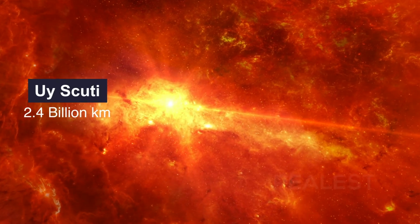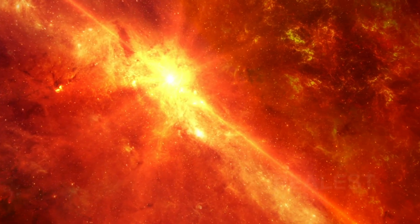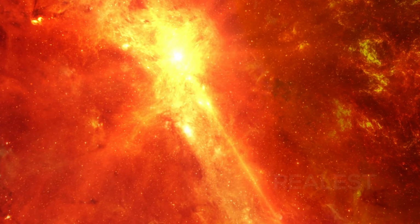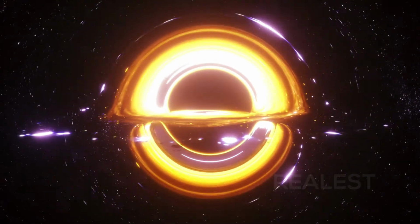UY Scuti, 2.4 billion kilometers. One of the biggest and brightest known stars, it has an estimated radius nearly 5 billion times that of the Sun. The black hole NGC 1277, 60 billion kilometers.